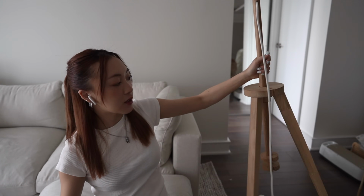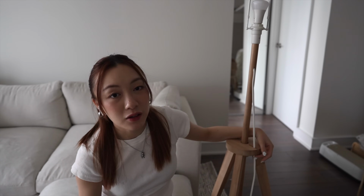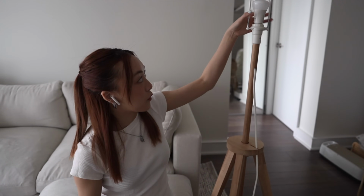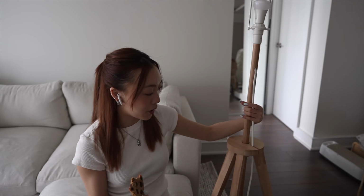Okay guys, I'm eating a cookie because I need fuel, but I got this lamp base from IKEA because I actually liked the tone of the wood. I feel like it matched really well with my other furniture, but what was making it look really cheap was the lampshade. So I got this lampshade from Etsy and it's so cute, and I think it'll work perfectly on this lamp base. Kind of like a hack, I guess: if you want to make your lamps look more expensive, just change the lampshade.